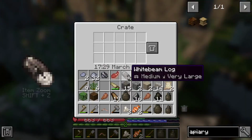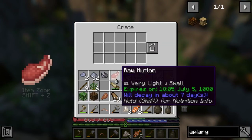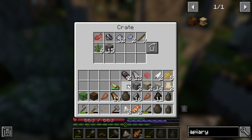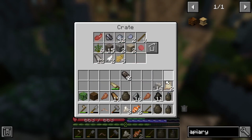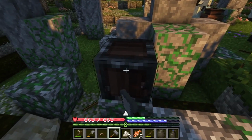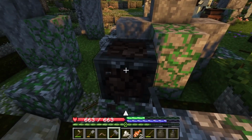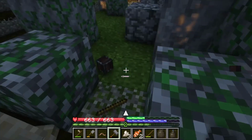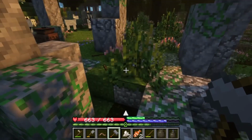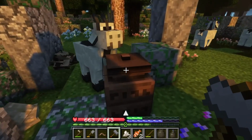Or maybe let's open. There we go. That's what we'll do. We can store a bunch of stuff in there. Apparently not the logs. Close her up. And then break it. And now we can pick that up. Now we should be able to collect the rest of these.